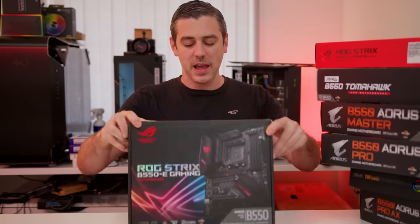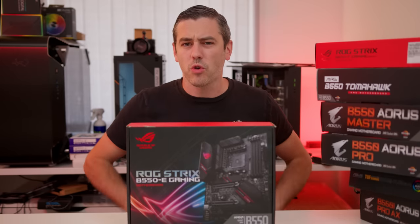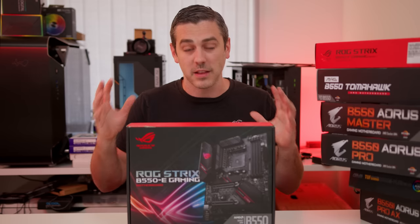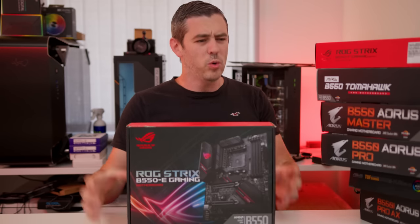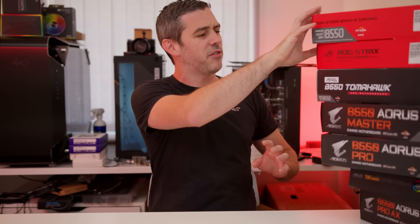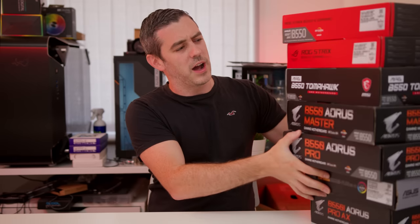When it comes to the E-Gaming, no concrete word on pricing on this one, but it does have a decent amount of VRMs. They've learnt from their mistakes. I guess all of these manufacturers have learnt from the mistakes of doubling up on the VRMs and things like that. So there you go, guys. Let me know, which board would you actually go for out of all of these?